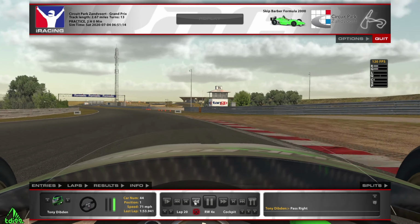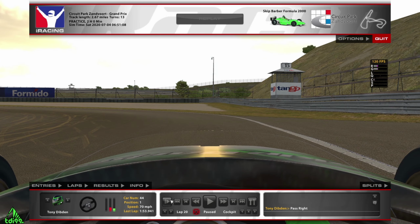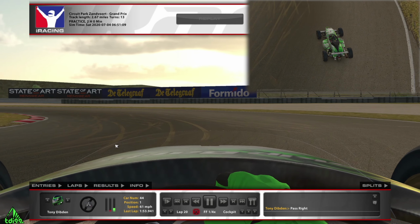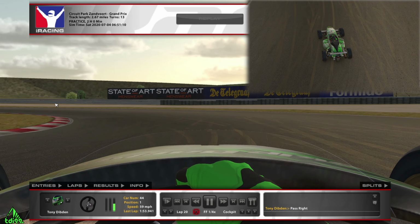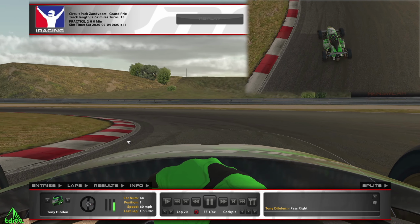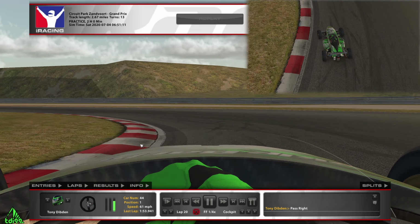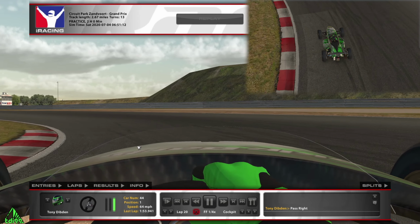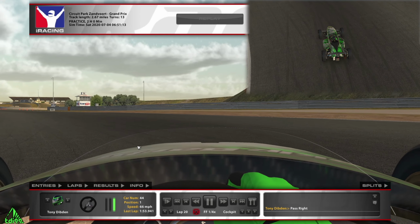A lot of people will seem to stay really close to this inside, and I find it really compromises their exit. So if you get this corner right, you'll be taking, I would say, a good 3 to 5 mile an hour more down this straight, and it will give you a great, great overtaking opportunity into turn 10. Turn 10 is very heavy braking.